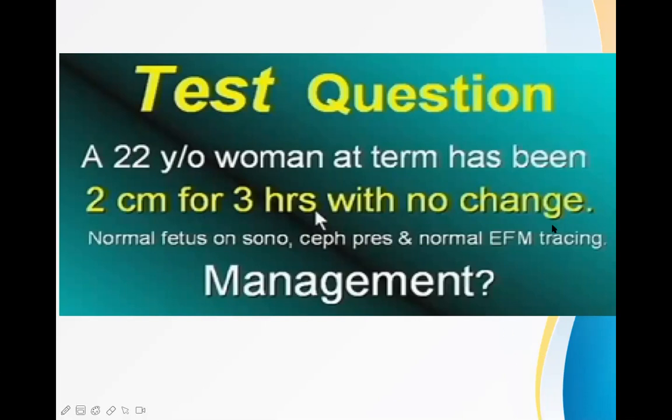All of you, please pay attention here. It is a bit of a difficult question for you at this stage. If you have not listened properly, you can't answer this. It is not more than 3 centimeters, so it is still in the latent phase of the first stage of labor. In the latent phase, there is nothing called arrest. It is still considered normal here.